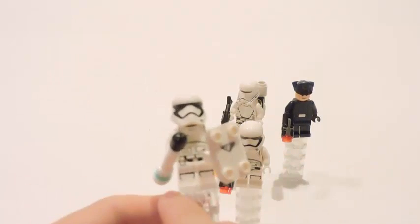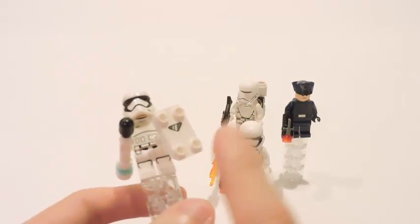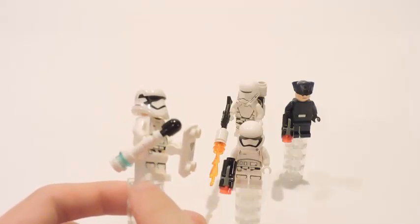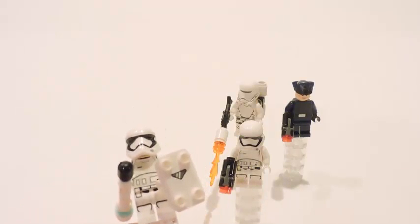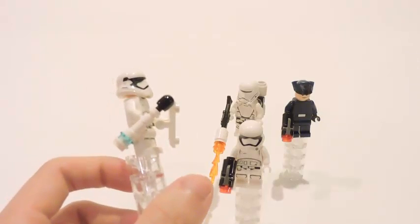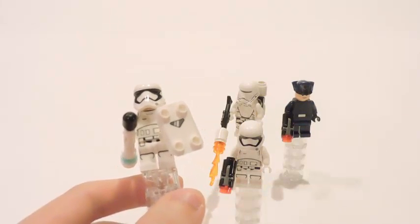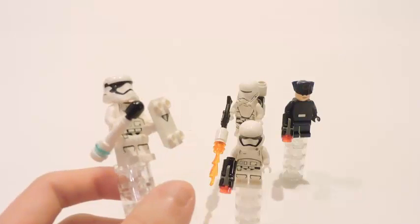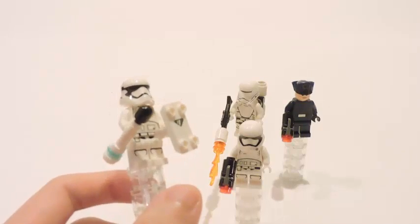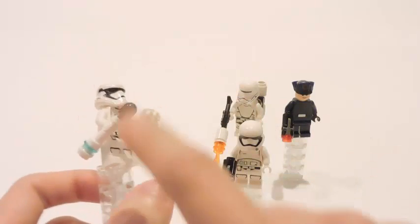And so with the riot control trooper, this is the second version of the riot control trooper for one reason, and that's because of the weapons he has this time around. The last riot control trooper that we got in the Battle of Takodana set from 2016 had different builds for his weapons. This time around, LEGO has decided to improve the building design of the weapons, specifically for the riot control trooper, probably because the last one didn't come with a shield. It just came with the baton.